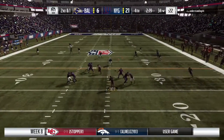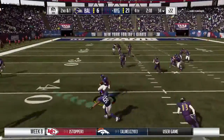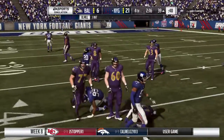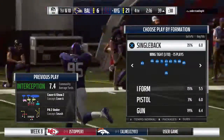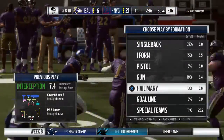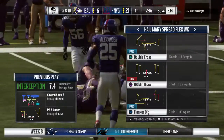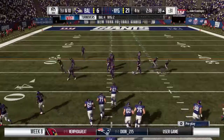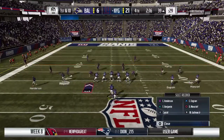Here's Jackson. And this is intercepted, and that should do it. Picked off at the 40, and his guys are going to take over at the 39-yard line. He was trying to get that one to Allen that time. So from the 39 now, they'll come up on a 1st and 10.